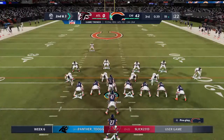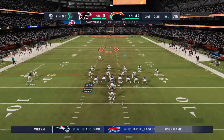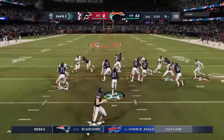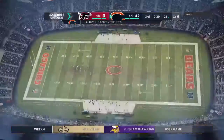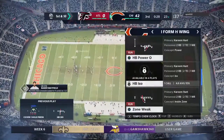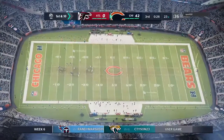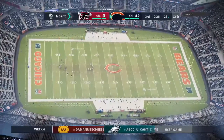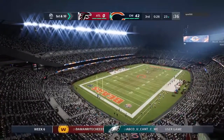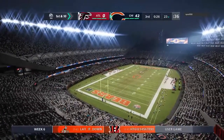So they'll come up after the gain of 7 on a 2nd and 3. They stay on the ground. Again, it's Hunt. And they'll get him down here at the 23. 4 yards the pickup, first down. Well, you certainly have to give a little credit here because they're playing this game now at their pace. This is ball control football, sustained runs, taking their time and making it work.